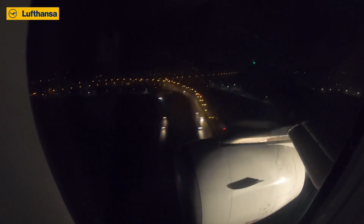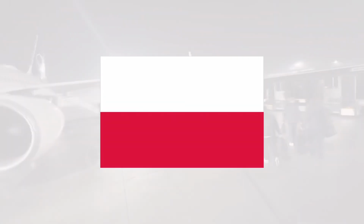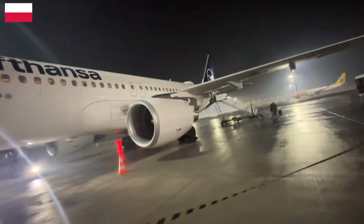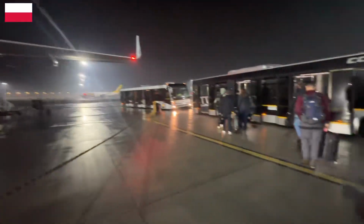Very soon, we are approaching Krakow. Sit back and enjoy the landing night view. Welcome to Krakow and goodbye Lufthansa. Let's take the airport bus and head to the terminal.